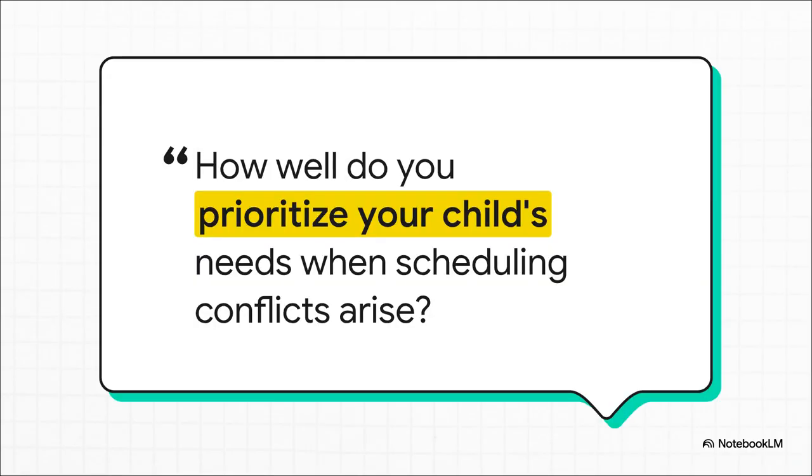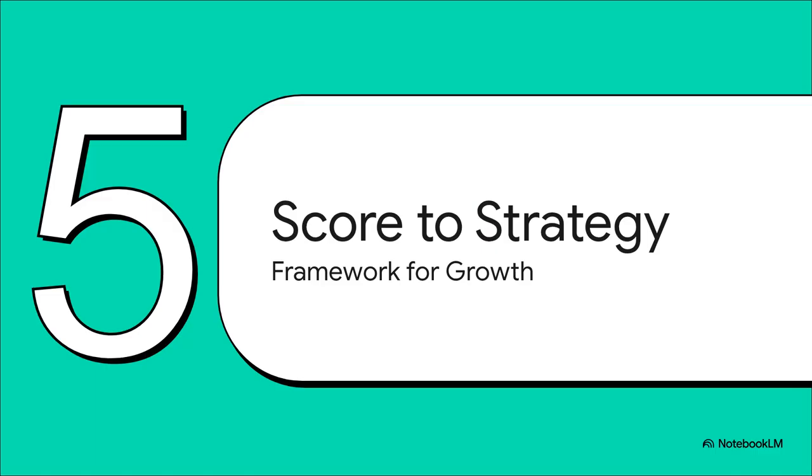And this question right here, it grounds all those practical logistics in what truly matters. See, a scheduling conflict isn't just a problem on a calendar, it's a test. It's a moment where you have to decide what is actually best for your child. It's a great reminder that even the most practical, logistical decisions are, at their core, all about your child's needs. So, there we have it, our 10 pillars, organized across 3 big themes.